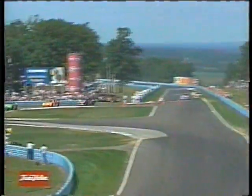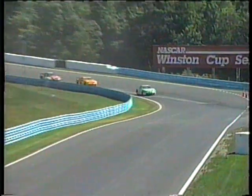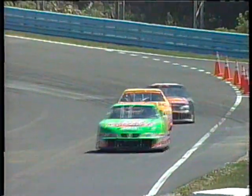Caution is waving once again. And there is the leader, the 4 car of Bobby Hamilton. The caution comes out on lap number 69. There's Bobby Labonte, who was a lap down, now at the tail end of the lead lap. Yeah, he's going to get back on the lead lap here, it looks like. There are 34 cars on the lead lap.